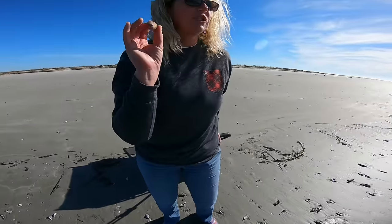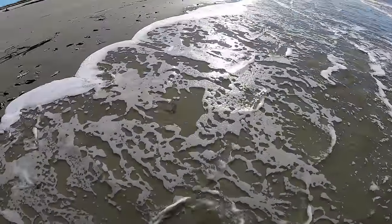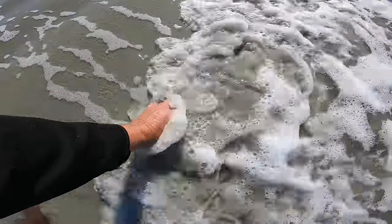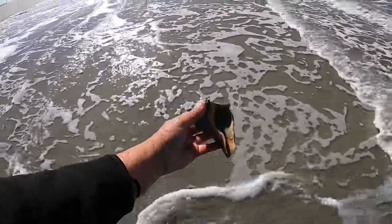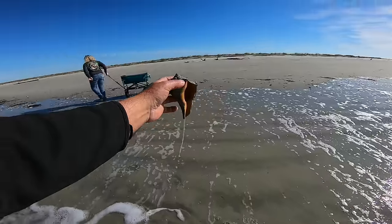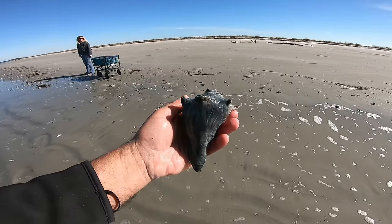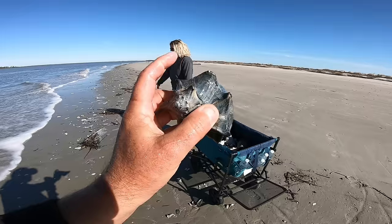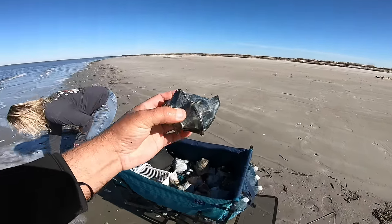The South Carolina state shell, the lettered olive. Check that one out right there in the surf. I'm gonna have to wait on this wave to go by. Walking up a little bit. Oh, look at here. I can see those colors. Oh yeah. Look at that. That's that blue color that we were mentioning. It's a little bit better when it's got that sheen and that shine, and you can make shells look like that with mineral oil also.